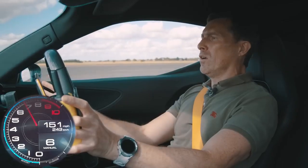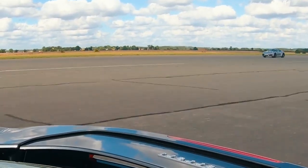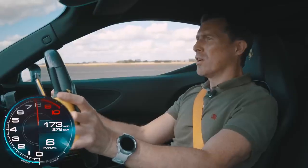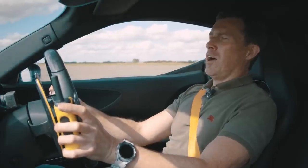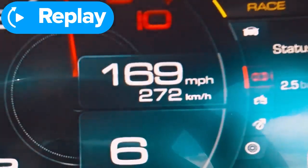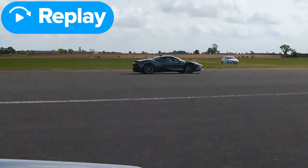Whoa. Oh. So good. Woo! 174 miles an hour there. Oh, the electric motors just fill that turbo lag gap and it just takes off.